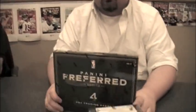Let's get relative here. Panini Preferred basketball, a box that's so big, it's multiple times the size of a standard retail box, and yet it only holds 4 cards. It has 3 autos and 1 booklet and mem card. That's it. I was going to ask him for the rundown. You just got it. I guess it's time to rip into it.